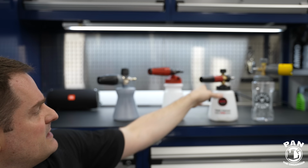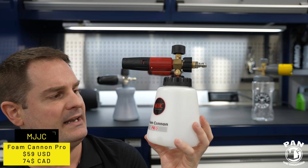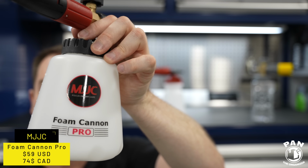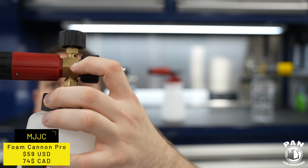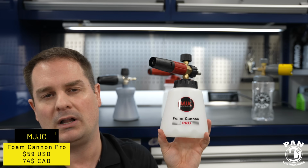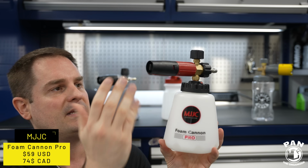And the least expensive one in the bunch, along with the MJJC Foam Cannon Pro, this one comes in at 59 USD, so inexpensive once again. And the Foam Cannon Pro, this is their first version that was released about 1.5 years ago. You can tell it's version 1 because you have this hex bolt looking thingy on the top collar made out of brass. The new one is rounder, and it's said to have a slightly bigger container. Overall, I think it's only a 30 mil difference, so you wouldn't notice that. And a little thicker or richer foam, according to the company. So this is the first version, but still essentially it's the same thing.